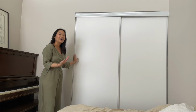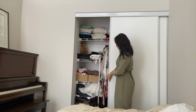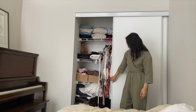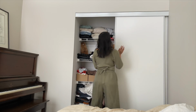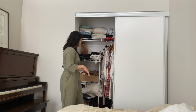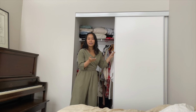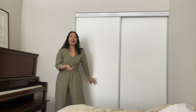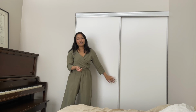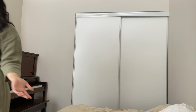Over here is my closet, which honestly looks the same on the inside. It's pretty clean for me, I would say. If you watch my closet declutter videos, you'd be very familiar with this, but yeah, very basic. I haven't really changed anything. I'm not a huge fan of these sliding doors, but they work, so I'm just gonna leave them for now. They definitely have that cookie cutter apartment feel, you know? But that's basically it for my bedroom.